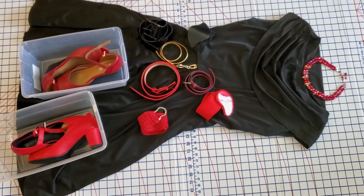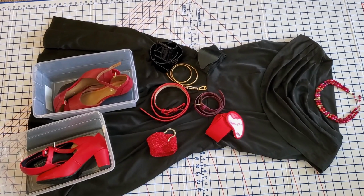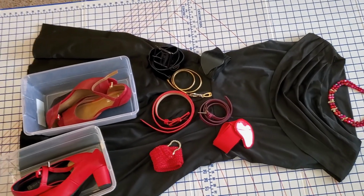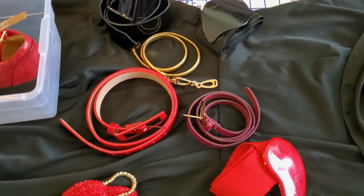We gotta choose the shoes, and we really need a belt. I have a feeling this dress would have had a belt originally, just to really zhuzh it all up. But let's go through the belt stash and see what we think, and then we'll choose some shoes.